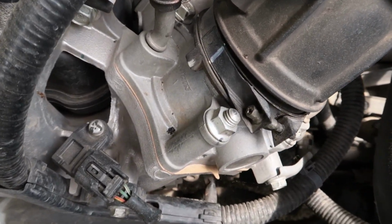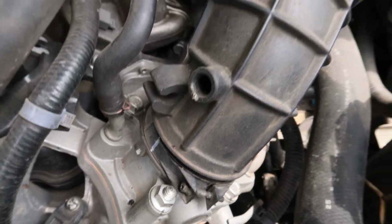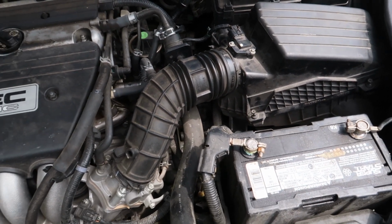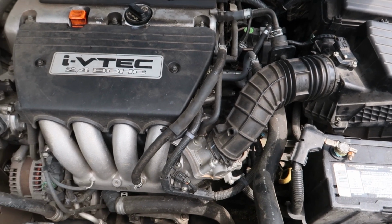There's another crack on this end, and we definitely don't want any cracks in there or air leaks, and that could mess up the air-fuel ratio, so I replaced that right away, and it sounded great on idle. So that's the reason I wanted this car. It was all about the engine.